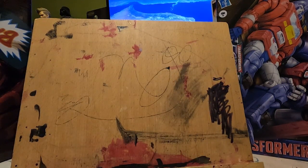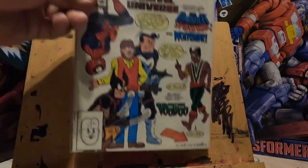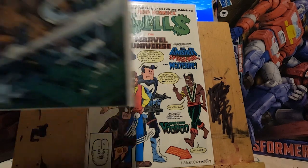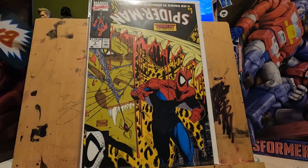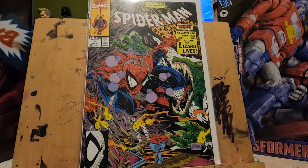Okay. Let's see here. Next is... I don't remember this one. Fred Hembeck Sells the Marvel Universe. Yeah, I like it. Look at this cash register. Great artwork. It's hilarious. Spider-Man Torment, number 5. Of course. Everyone is familiar with this series. Number 3. Number 4.